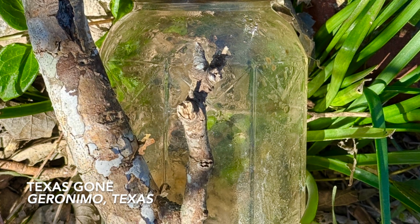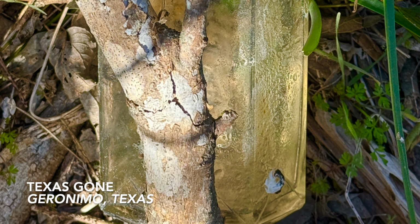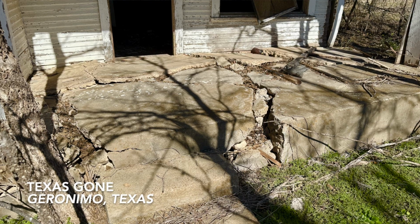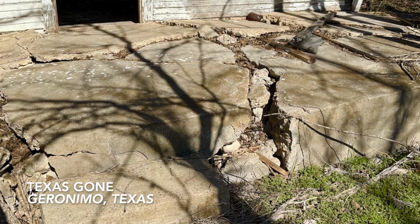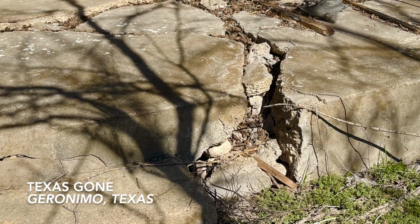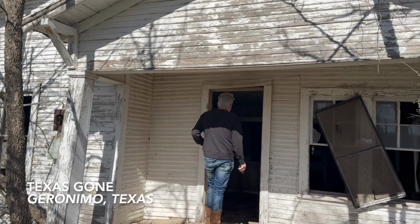Full of bottles in the yard. The house has obviously been abandoned for quite a while for the trees and everything to get this bad, and as you can see, the concrete's all broken up on the porch. So definitely seen its better days. This is one of those houses that there'll just be no way to recover. Let's see what we got in here. Anything?